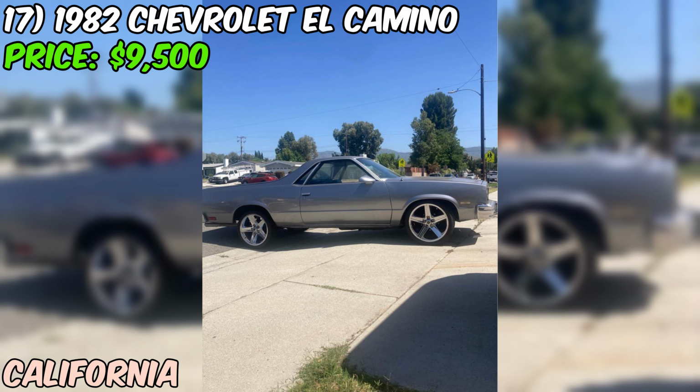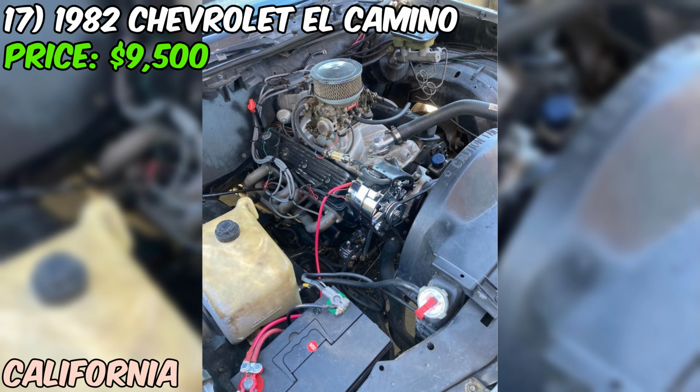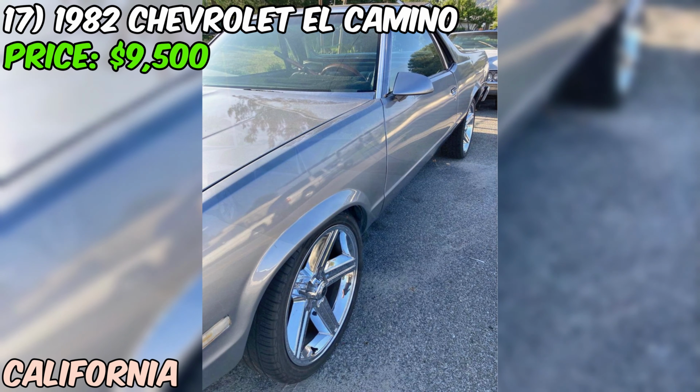What's particularly interesting about this era of El Camino is its blend of classic styling with more modern conveniences. You get power steering, power brakes, and usually air conditioning, making it much more livable as a daily driver compared to earlier classics. The gray exterior color is actually a practical choice, as it tends to show less wear and tear than darker colors from this period.